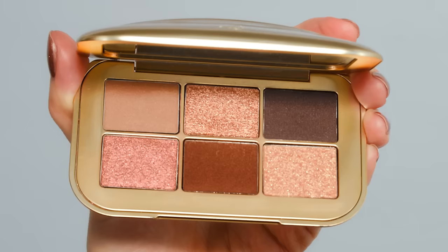And really, if I was just doing a day look, I'd be totally happy with where I am. So I'm just mixing Deep Ochre, which is my velvet, with Fired Earth. Those two shades that I used on the top together, just to slightly smoke up. So I've just added some mascara.